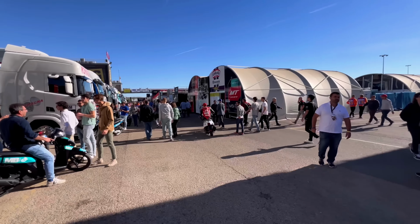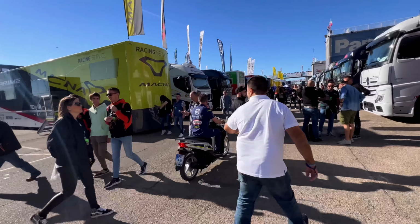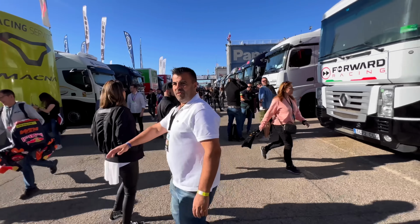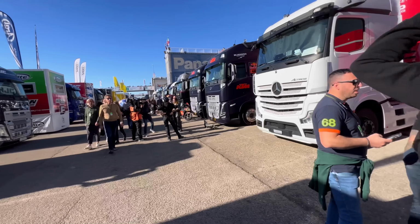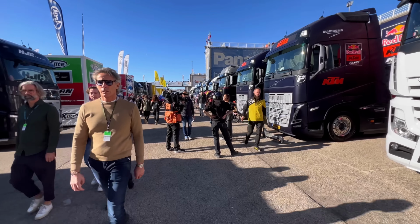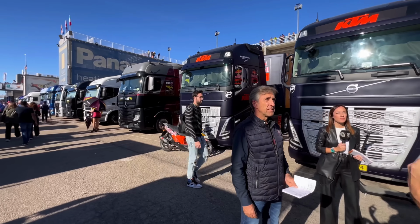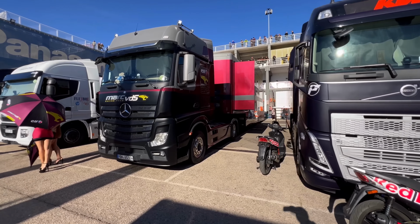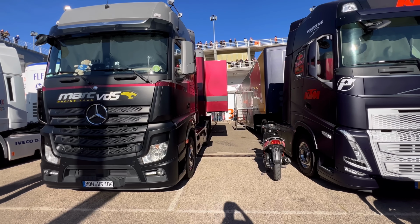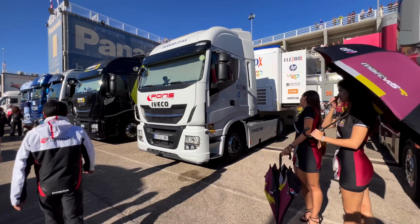You can see just racers all whizzing about on mopeds, people getting around as quickly as possible from the different teams. That's Husqvarna there. And more of the lorries. You see film crews chatting to different people. And the lorries of a few more of the racers. KTM there, Mark VDS, through to door number 34 there. Mooney.